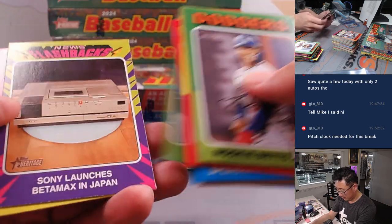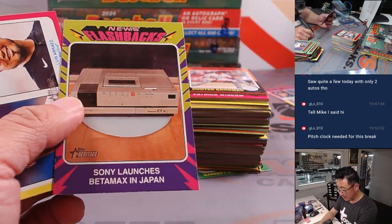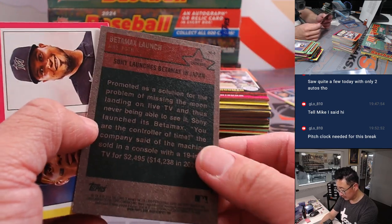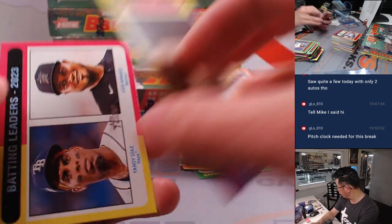Sony launches the Betamax back in the 70s. Or 1975, I would guess, right?